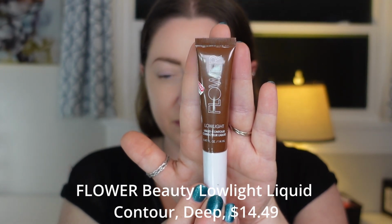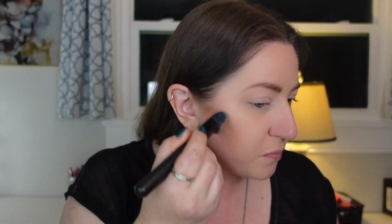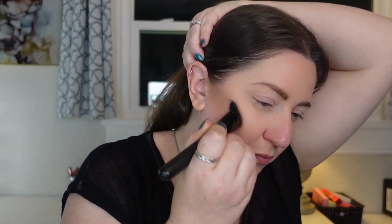I'm pairing these two together, very specifically the lightest shade for fair to medium in Charlotte, and I'm going to pair it up against the Flower Beauty contour in the deep shade. One of my complaints with the Charlotte is that it was actually too deep of a shade for someone who has fair skin. I usually got a kind of muddy look that I felt like I always had to extra blend in. I had to be very careful, otherwise the application didn't look very good.